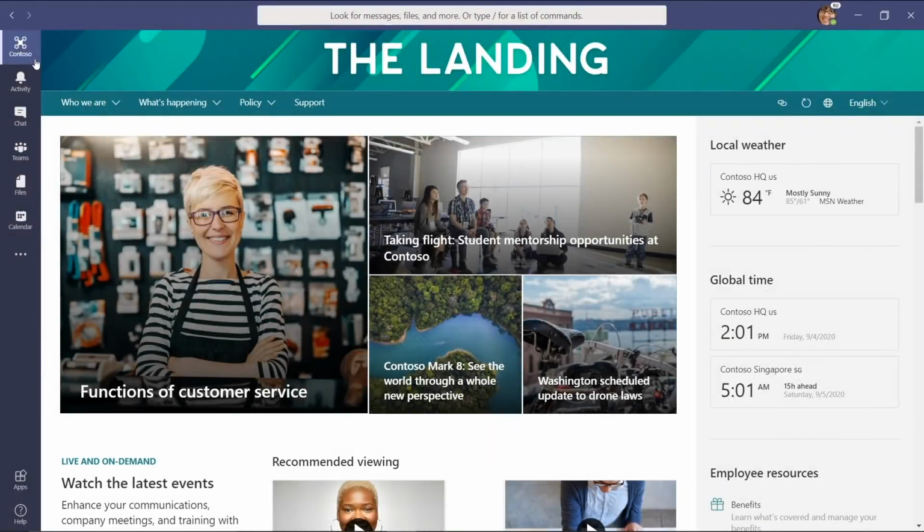So here I am on Microsoft Teams. You will notice this new company branded Home Site app that has been pinned to the top of the Teams app bar by my admin. By navigating to this app, I can access my company's intranet right within Teams. Let's go through the experience of actually using the intranet in Teams and see what that's like.